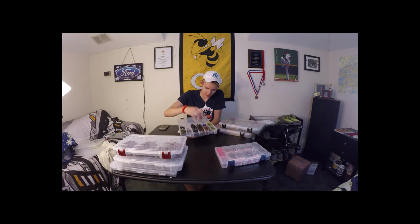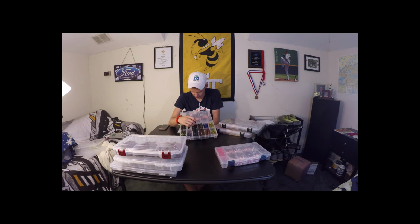Oh yeah, by the way, these guys I got, let's see, it was 19 of this color, and then the black ones there were 18, and there were 8 of this color. There was 19 of this color, the Big Texan color. There were 19 Big Texans, 8 green pumpkin, and 18 black with red flake.